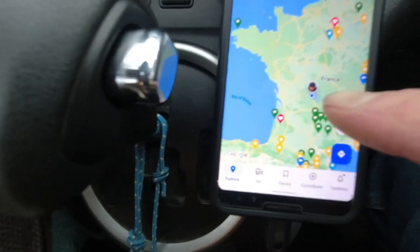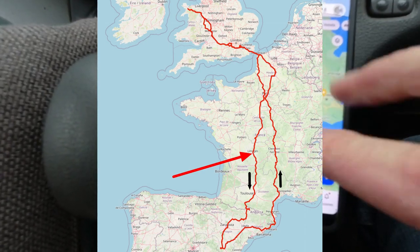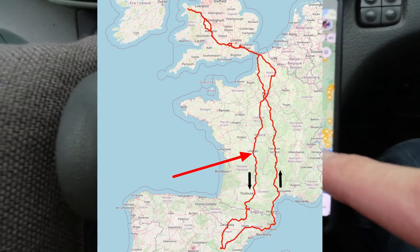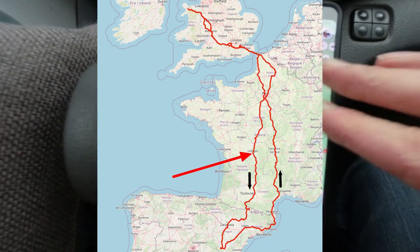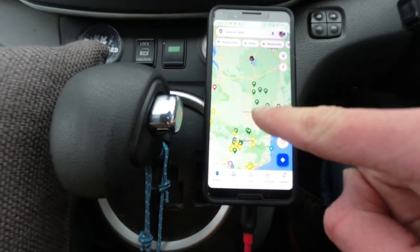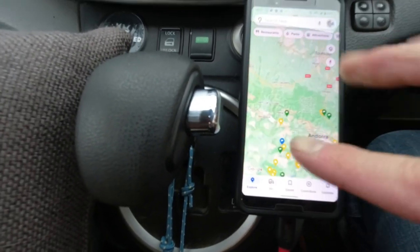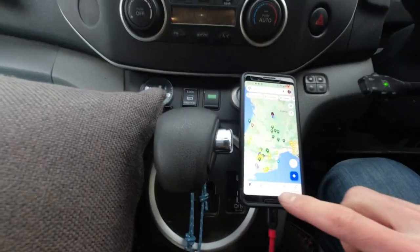Look at the map, so that's where we are now. So we left home in North Wales there almost 3 days ago. And now we are there in Limoges, well on the road towards Toulouse, which is just down there. And from Toulouse, it's not that far then to go up into the mountains. Let's see how far the next one is.